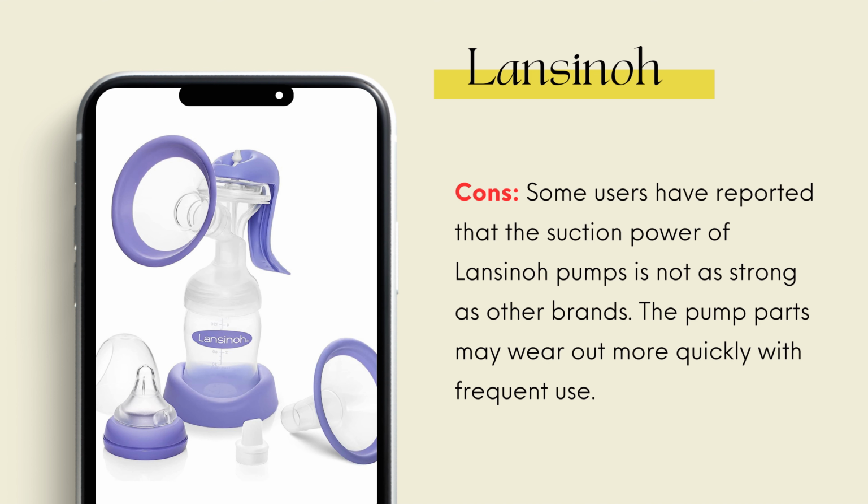Cons: Some users have reported that the suction power of Lansinoh pumps is not as strong as other brands. The pump parts may wear out more quickly with frequent use.